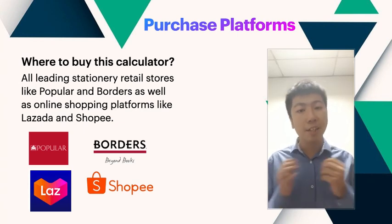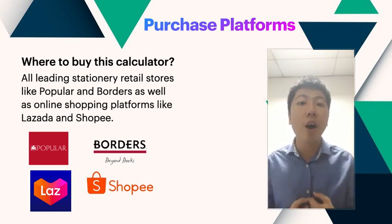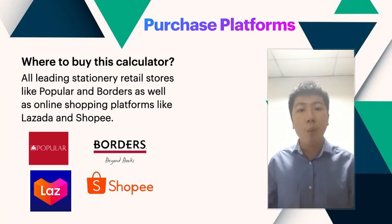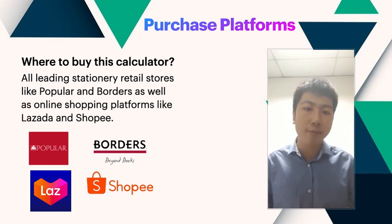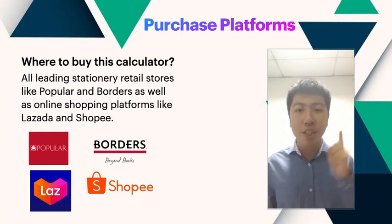You might be asking, where do you purchase the Casio FX570EX? Well, it is available in all leading stationery retail stores like Popular and Borders, as well as online shopping platforms like Lazada and Shopee. So be sure to get yours today.